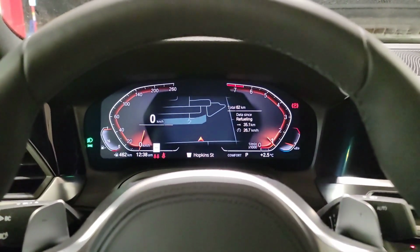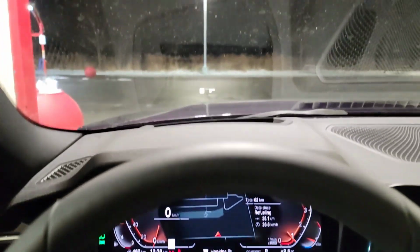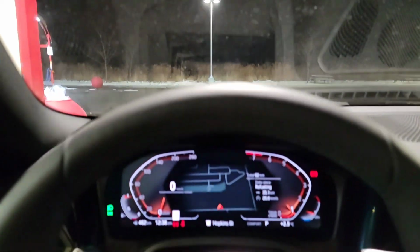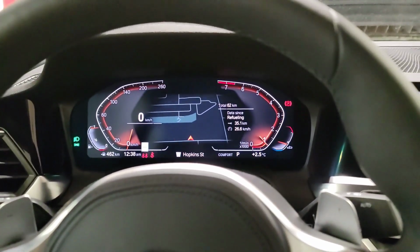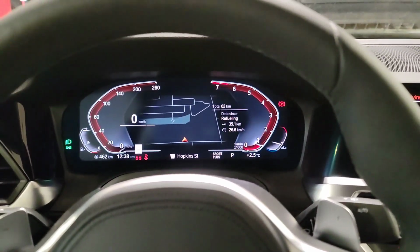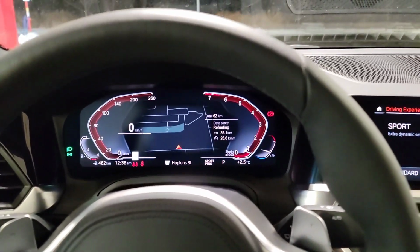And we've got the BMW Live Cockpit Professional. We've got the heads-up display. I'm sure that you can probably see it over there, right? Yep. And we've got the car slightly warmed up. Now I'm just going to put the car into Sport Plus. It is my favorite mode so far.